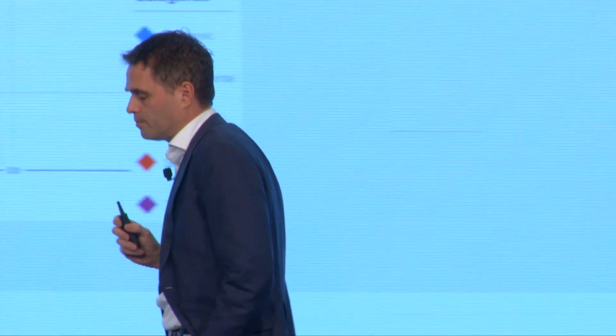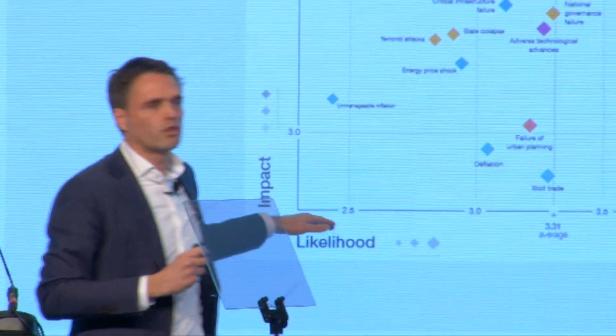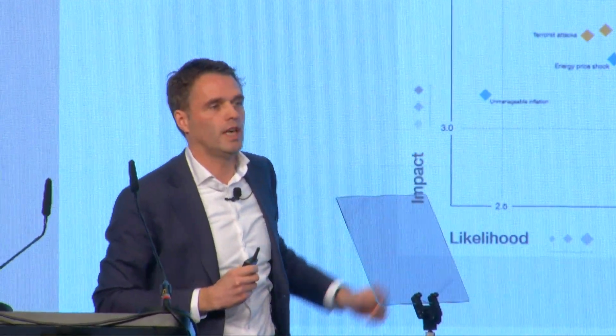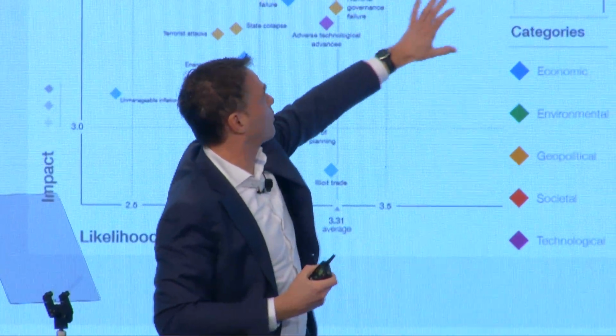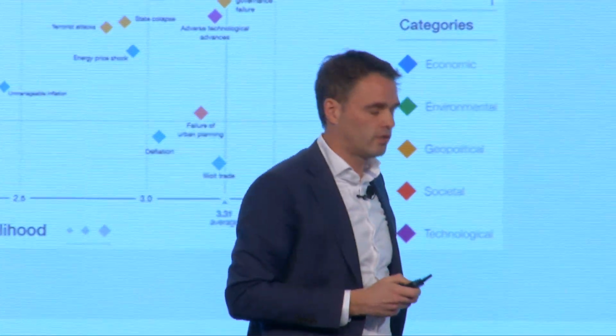You can't read the names in here, but I do hope you can see the colors. What the World Economic Forum does is on the x-axis you can see the likelihood of certain risk events happening, and on the y-axis the impact of it. So the further to the right top, the bigger the likelihood, the bigger the impact. And what you can see, despite not being able to read the names, a lot of green on the right top. Those are the environmental risks that we face across the globe. So these are the ones that are climate related, with big likelihood, but also big impact.